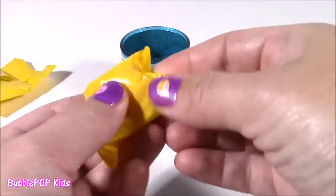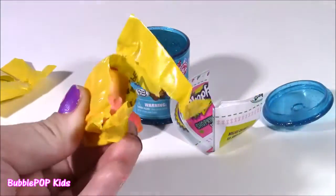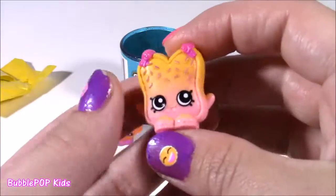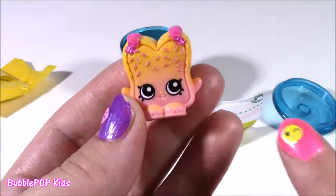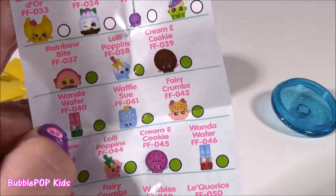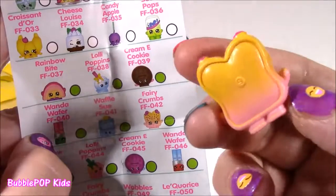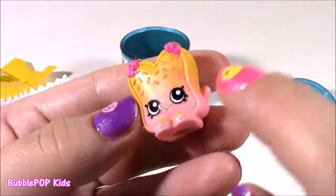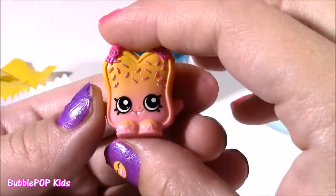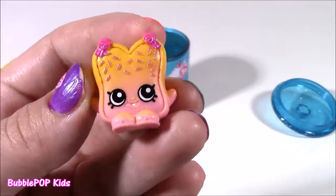And for the second, ooh, this one feels even bigger. Could it be? What is this one? I recognize it from season one. I've never collected it. You guys, I am just going crazy. We got Fairy Crumbs. That was the name. Look how adorable this is. I think this is a different color than the original. So cute. I think it's a piece of bread. It's got little sprinkles and it's got little bows on the top of its head.